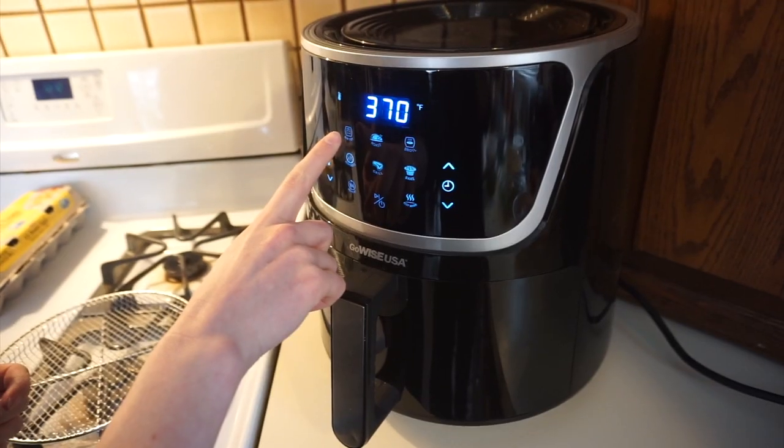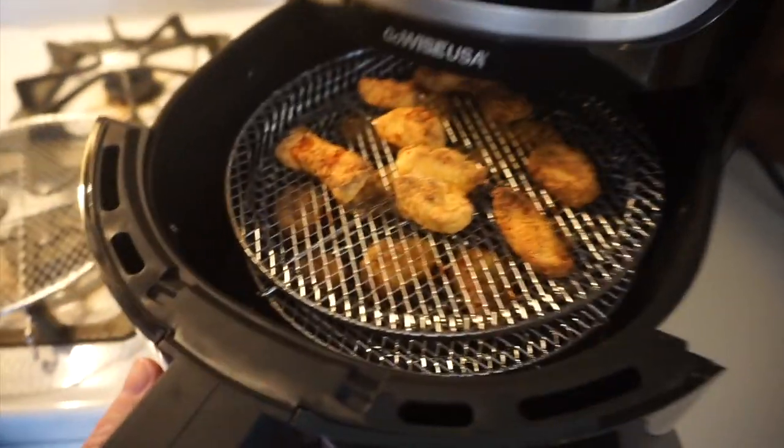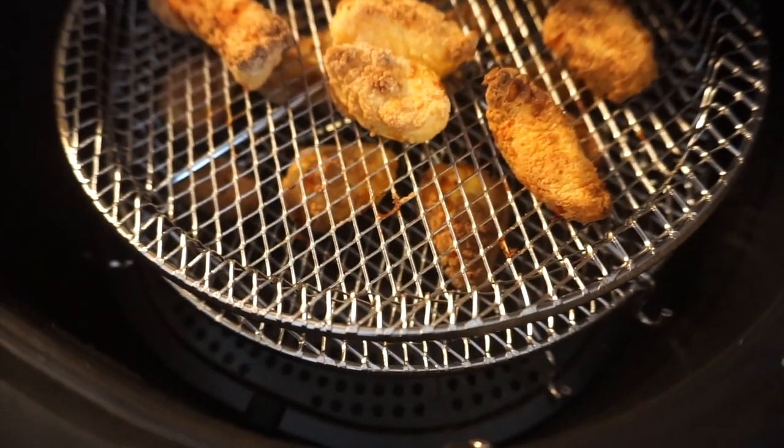We're gonna do 15 minutes and halfway through we're gonna oil them, okay? Blast off. We can always take them out early if we need to. Looks different. Looks edible though.